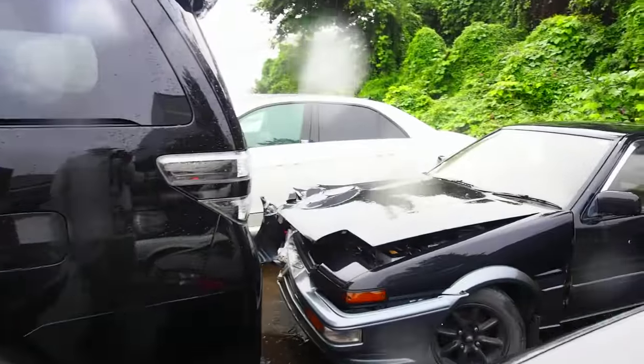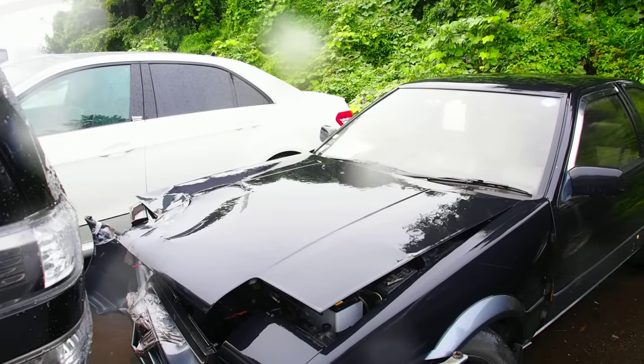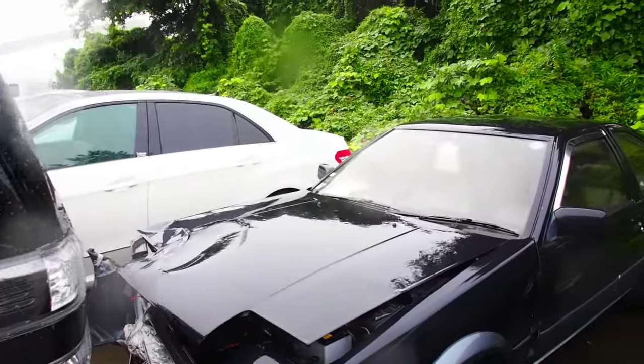And very sad 86. This very sad 86 needs to be fixed. They wouldn't let it ship in this condition, and so we're gonna have to get that fixed. Too bad. The car runs fine though.